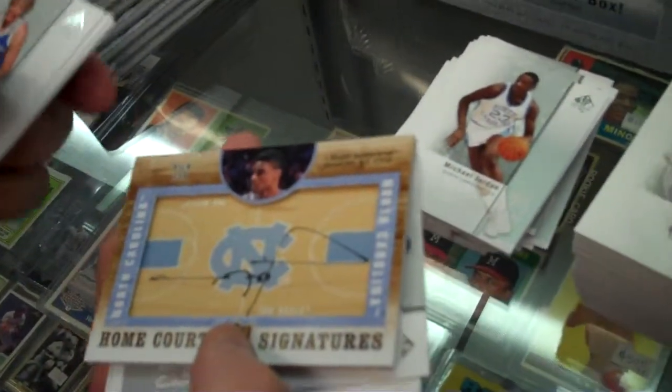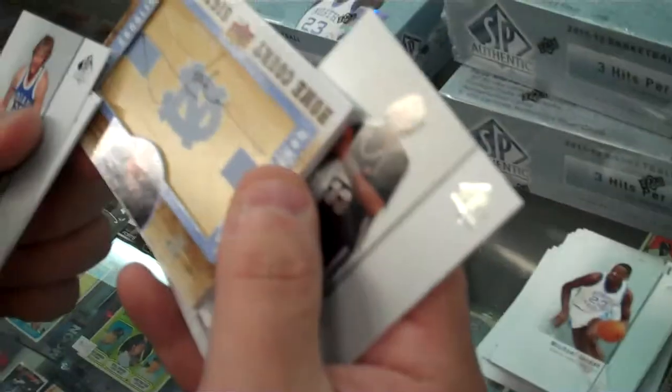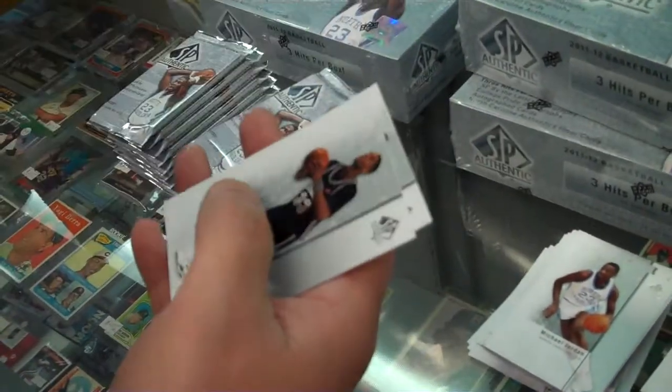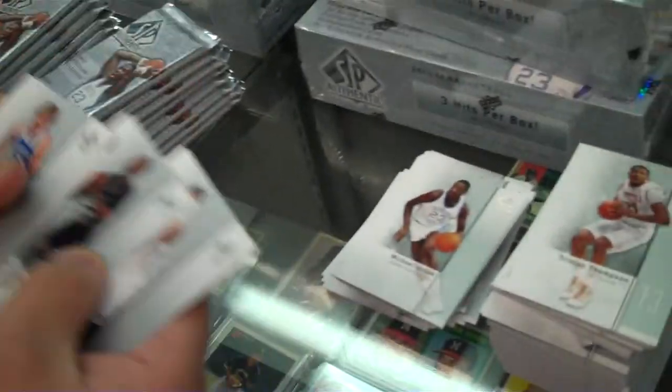Oh, there's something in this one. John Merrick, Drexler. That's pretty sweet. Fox. It's got an interesting look. Which way does it go? I feel like it's got to go that way, but I'm not really sure. Still, I like those. Those are pretty nice.